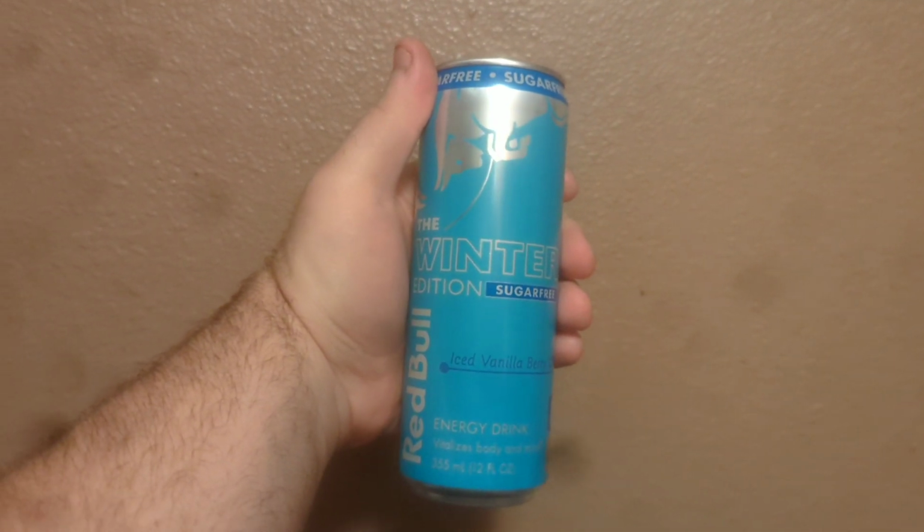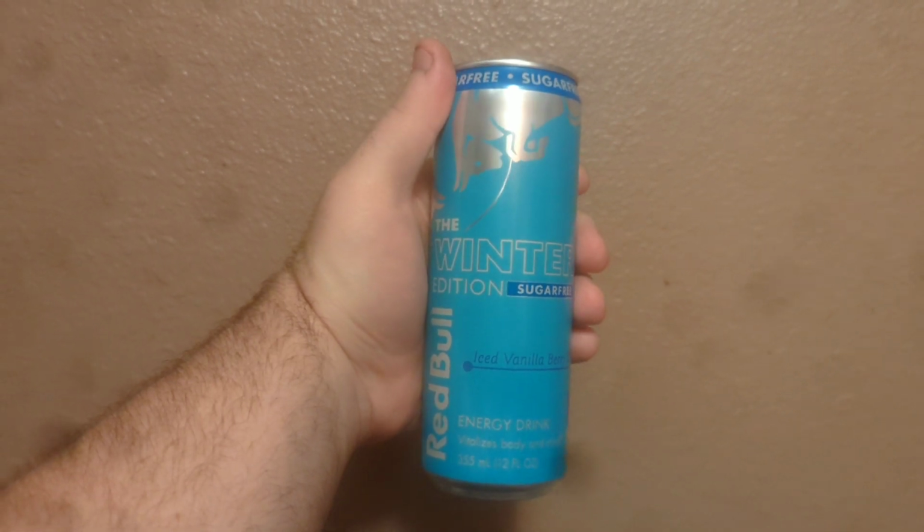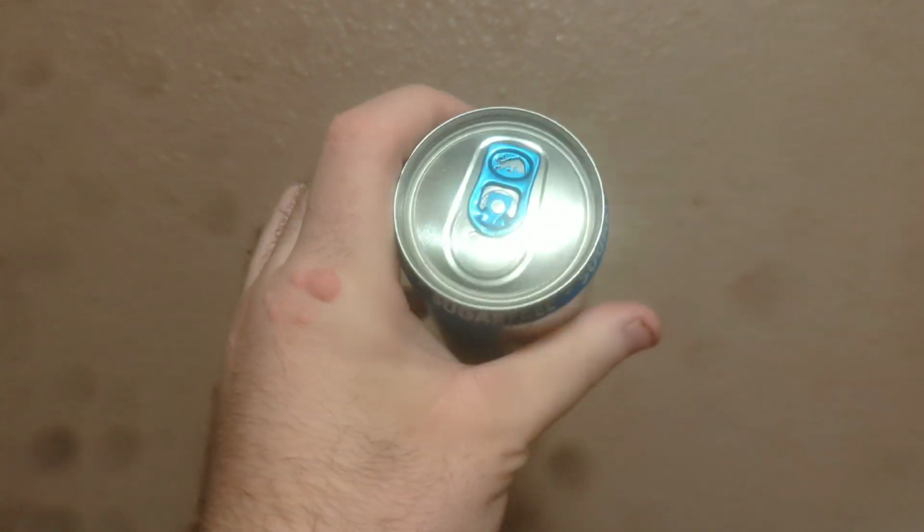The new sugar-free winter edition Red Bull. It's iced vanilla berry flavored. This one pretty much looks the same as the normal version, except it has that blue sugar-free stripe around the top of it. But yeah, silver top with a light blue Red Bull tab. It's Best Buy date and production code August 13th, 2025, so it's still fresh for a while.